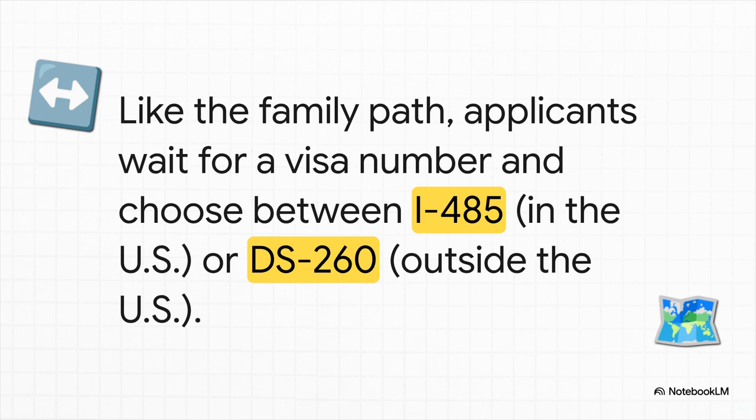Inside the U.S., you file the I-485. Outside the U.S., you file the DS-260. The end of the journey looks exactly the same.